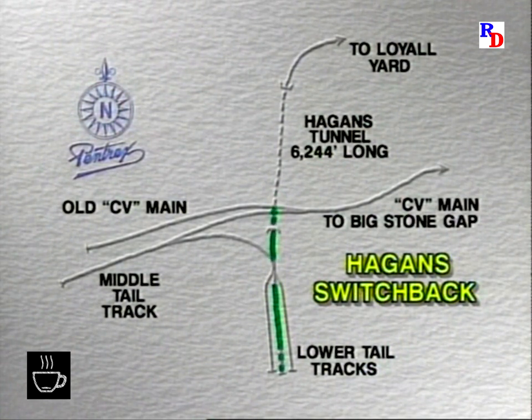The remainder of the cars that won't fit are shoved onto a holding track by rear-end helper engines until the entire consist clears the switchback turnout. The helpers then back up the lower switchback lead to clear the holding track. Switch thrown, the helpers ease forward to recouple up to the train.